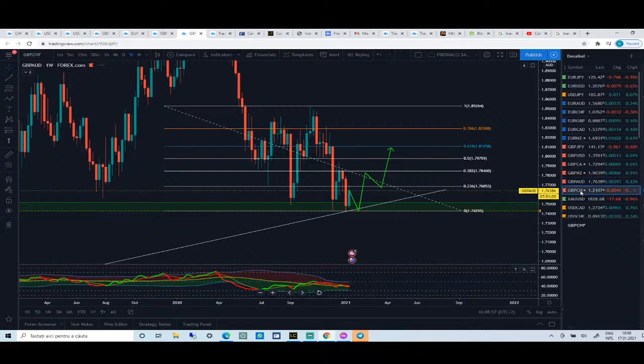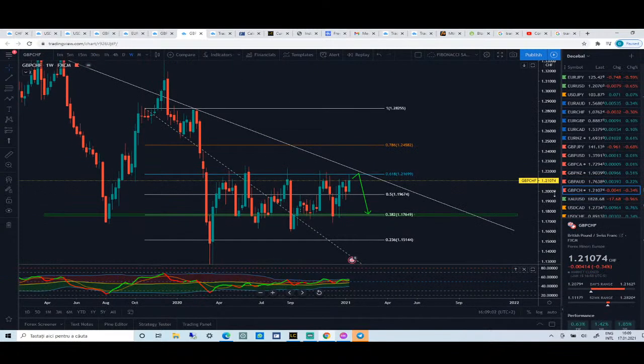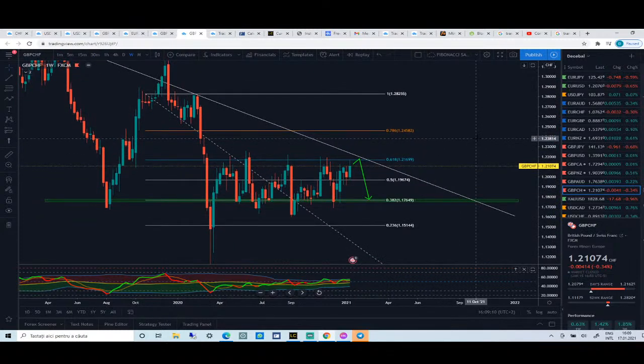GBP Swiss franc. For this one, I can say that it rejected and closed below the Fibonacci level of 618, and here we have the 618, okay? From here I will wait for a rejection and the closure, even for 4 hours, on the Fibonacci 618, and then I will look for a sell for at least, let's say, 400 pips. But please note that this pair may be influenced in the short term by any news. Okay, so wait for the confirmation here.